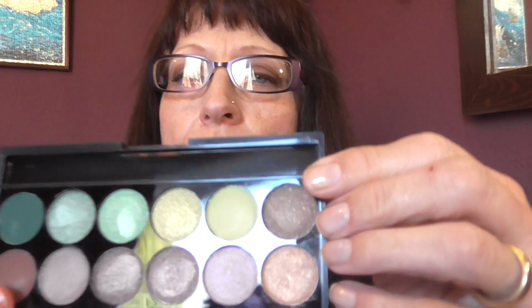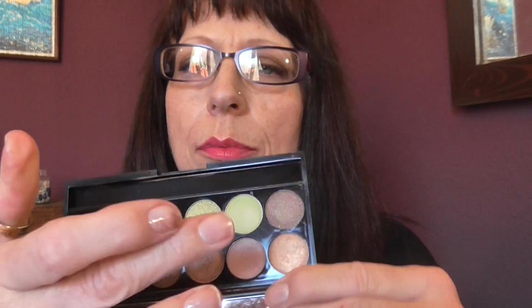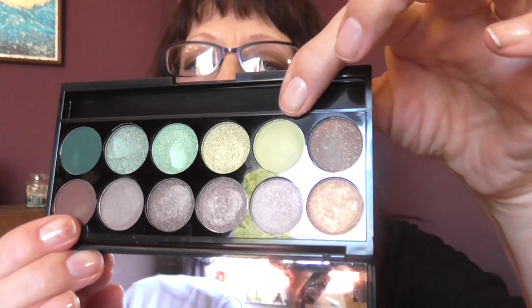Alright, the next row is that one which is called Entwined. This one has a glitter on, but I think it is more of a matte shade. Another shade of the brown. Now we're going into the greens. The next one is Adam's Apple, which is a really light matte lime green.